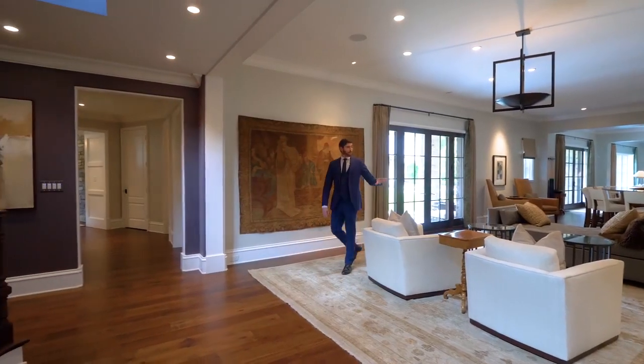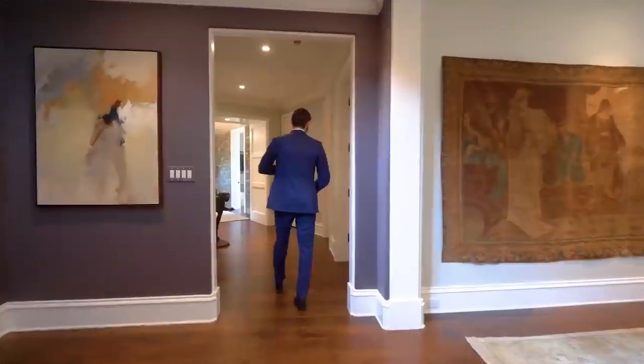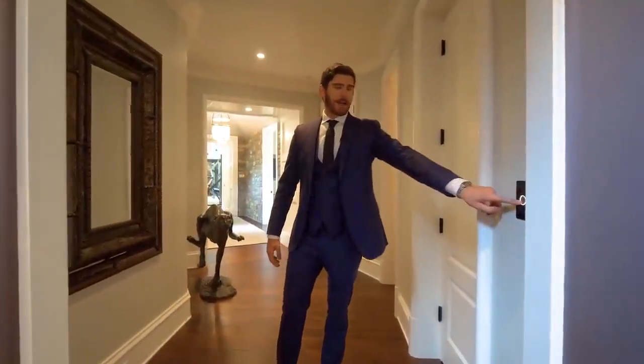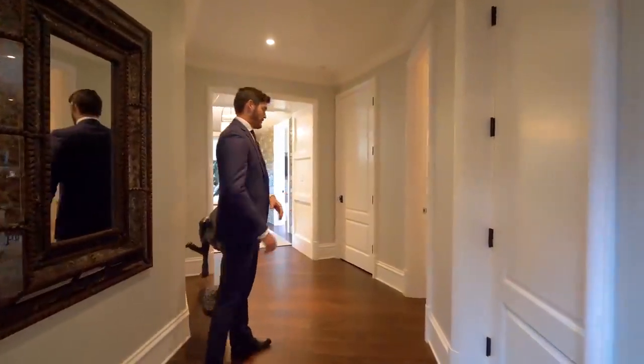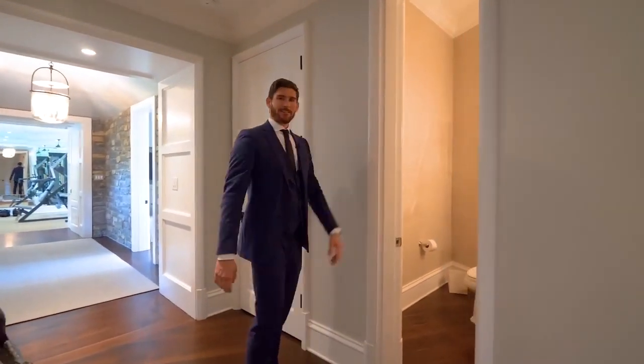From the entertainment floor, we're gonna now head into the wellness wing of the mansion. It's an entire wing for wellness. Of course, right off the side here, we have the elevator. So if you wanted, you could take the elevator to get in your workout. Would kind of defeat the purpose, but we have a powder room off to the side here.